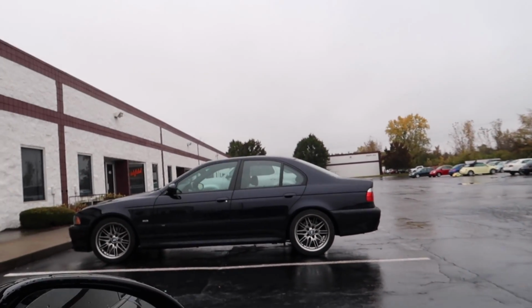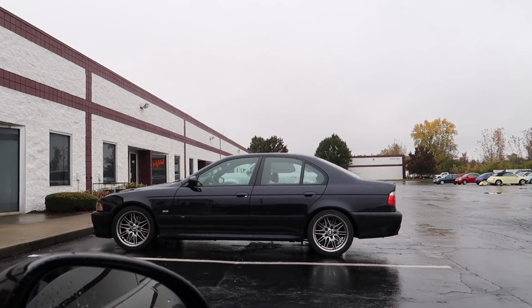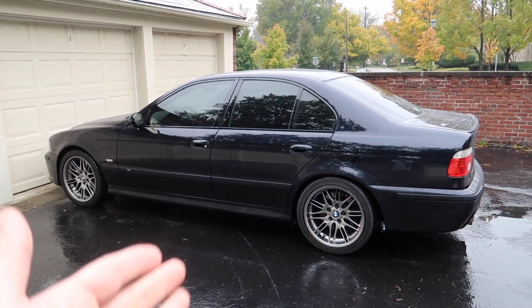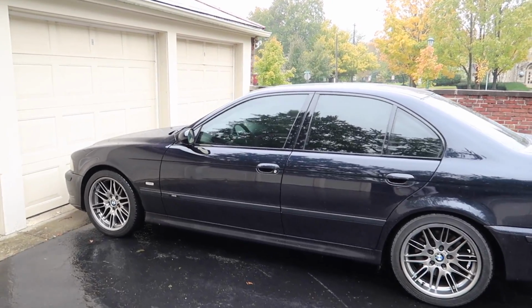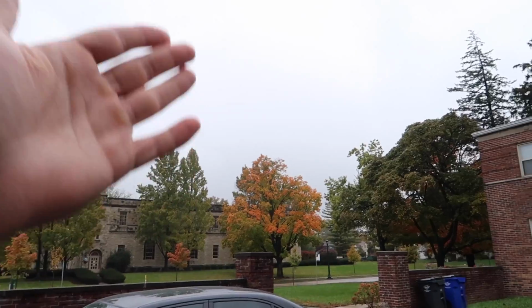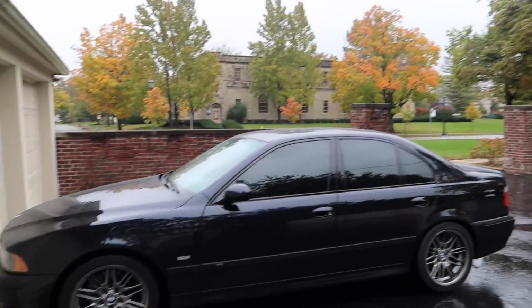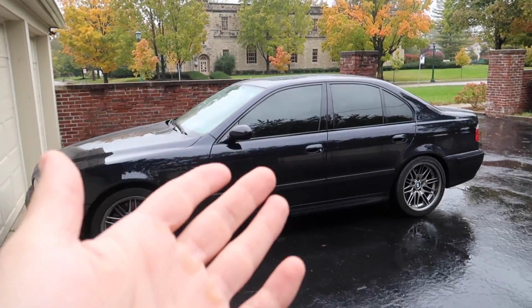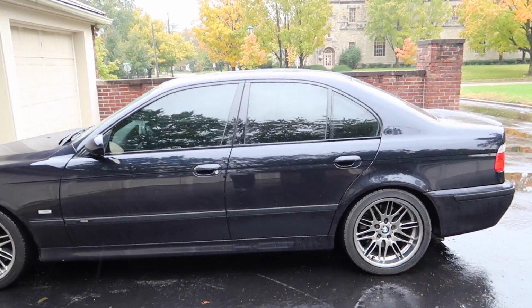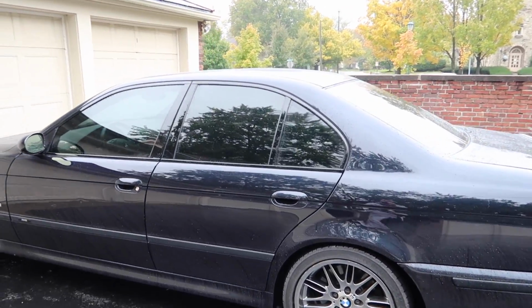Alright, so this is what she looks like. Fishbowl time is gonna go away real soon. Alright guys, so the E39 M5 tint is done. I went with 20% ceramic. I will tell you, it is a rainy, cloudy, disgusting day today in Columbus, so it's going to look darker right now than it could when the sun is out. So just keep that in mind.